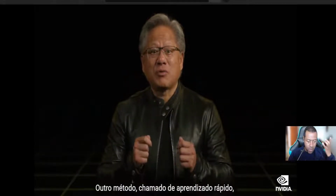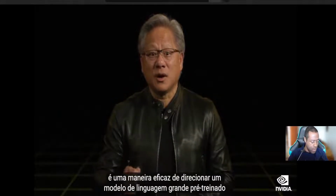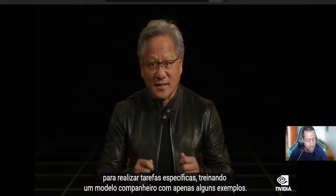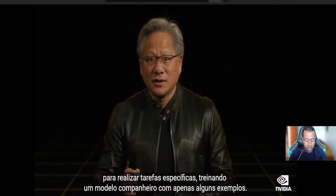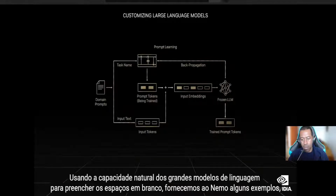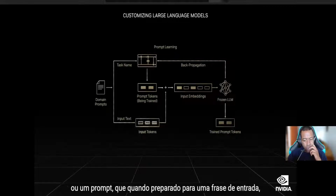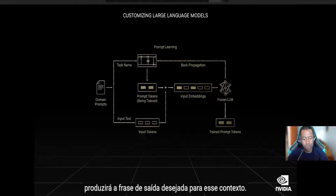Another method, called prompt learning, is an effective way to direct a pre-trained large language model to perform specific tasks by training a companion model with only a few examples. NVIDIA NeMo LLM is a prompt learning framework. Using the large language model's natural ability to fill in the blanks, we provide NeMo some examples, or a few shots of learning, to learn an additional token, a prompt, that when prepended to an input phrase will produce the desired output phrase for that context.